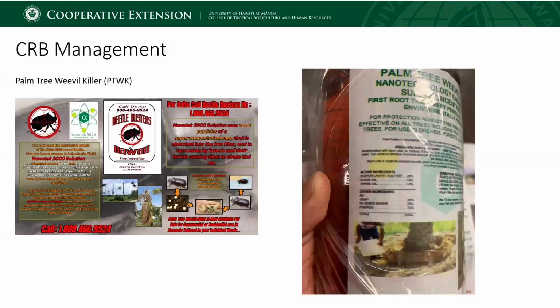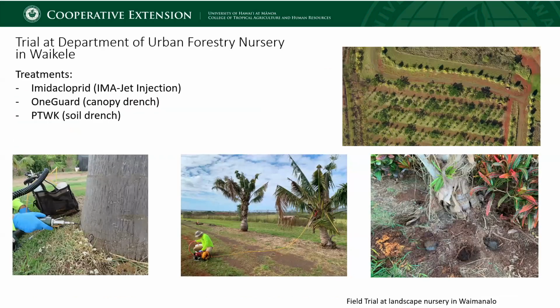But there is a product on the market that came up, the Palm Tree Weevil Killer from Nanotech. A lot of people were asking us and expecting extension to provide information on whether it's effective or not. So we set up a trial together with the CRB response team at the Department of Urban Forestry Nursery. We treated 4 palms with imidacloprid via injection, and 4 palms with 1 Guard as a canopy drench. 1 Guard is only labeled for lawn and turf use, not for ornamental use.